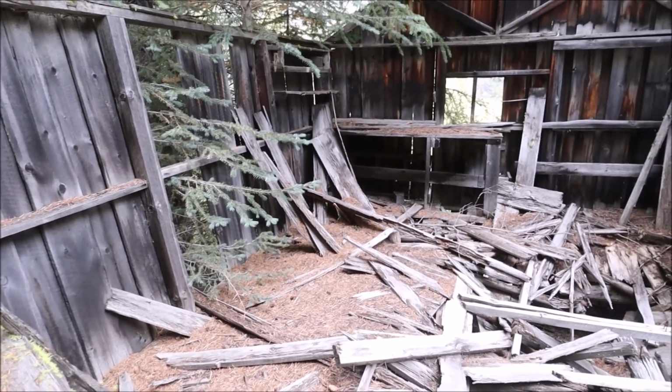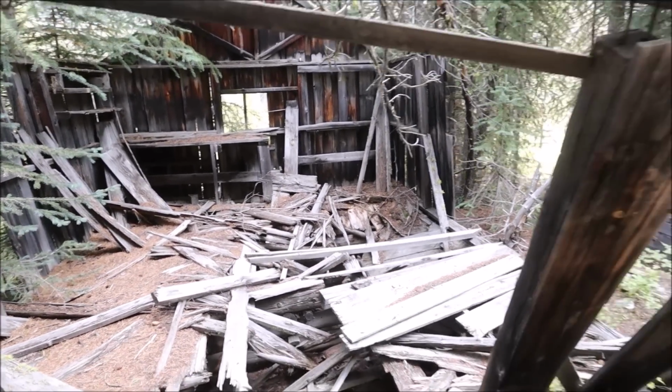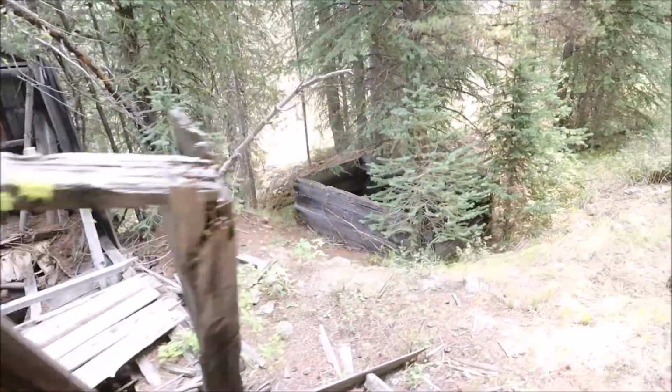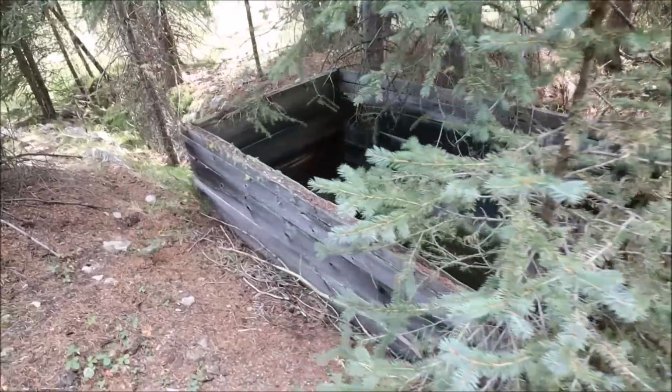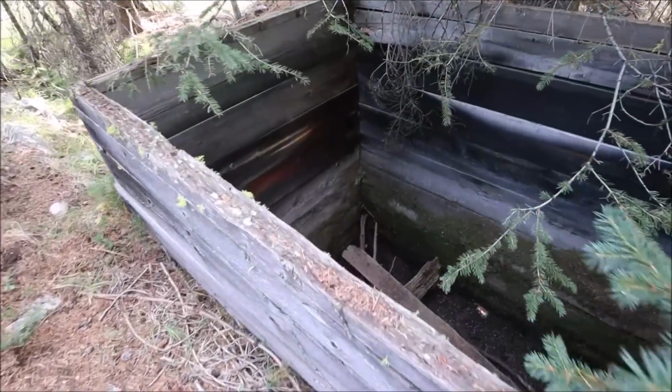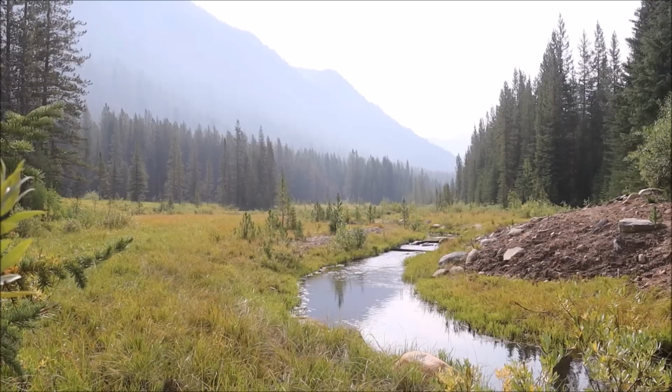There's not a whole lot left. There's some shelving, and that's about it. And what do you think this would have been? Right beside it looks like a reservoir.